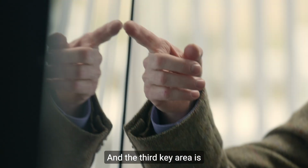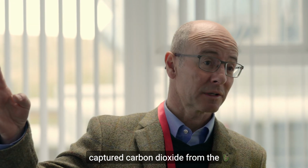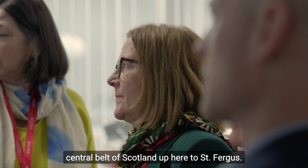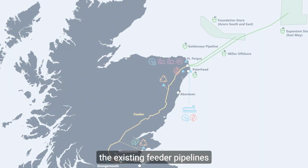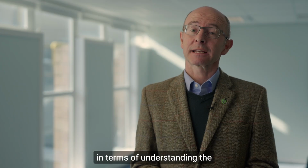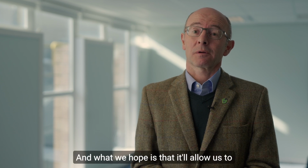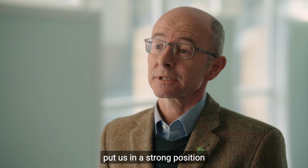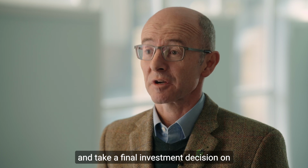And the third key area is looking at how do we transport captured carbon dioxide from the central belt of Scotland up here to St Fergus, and that's via looking at repurposing one of the existing feeder pipelines owned by National Gas Transmission. The IDC has put us in a really strong place in terms of understanding the opportunity here in Scotland as part of the decarbonisation. And what we hope is that allow us to put us in a strong position to meet government's CCS ambitions and take a final investment decision on Acorn and the Scottish Cluster project.